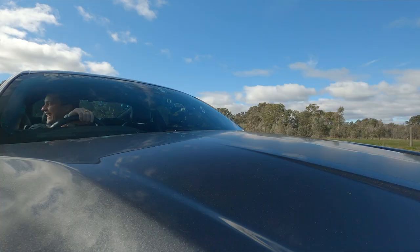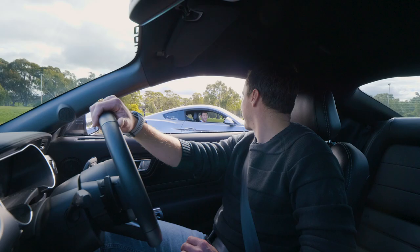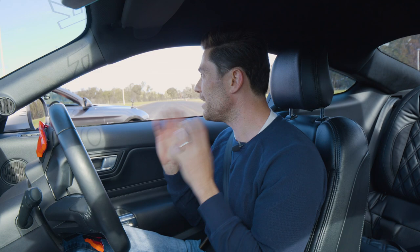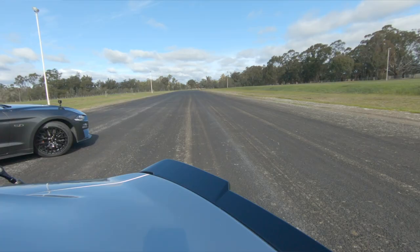Want to go again? Of course. Yeah, cool. Let's do one more run with the normal tyres on. Then I'm going to throw the stickier drag radials on, see what difference that makes. Okay, let's do it. All right. Oh, that was fun.